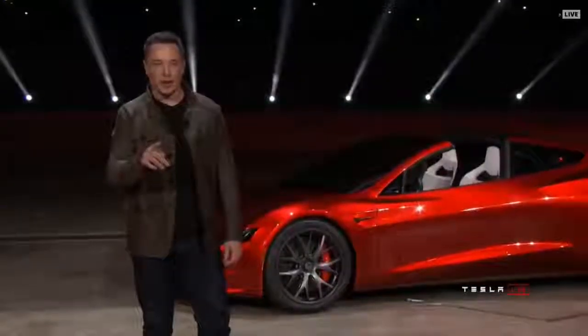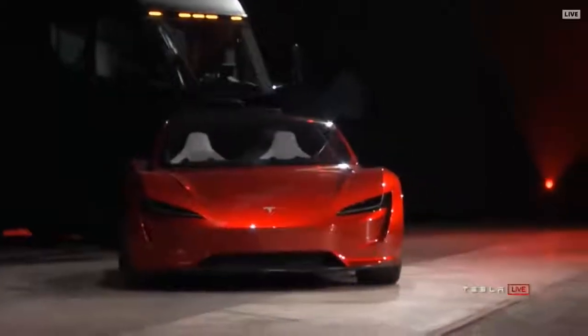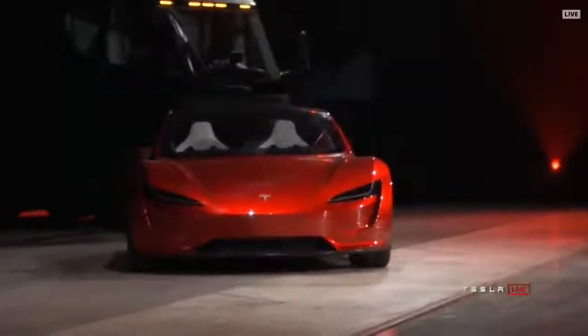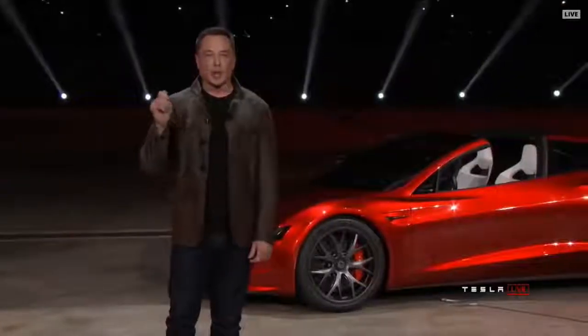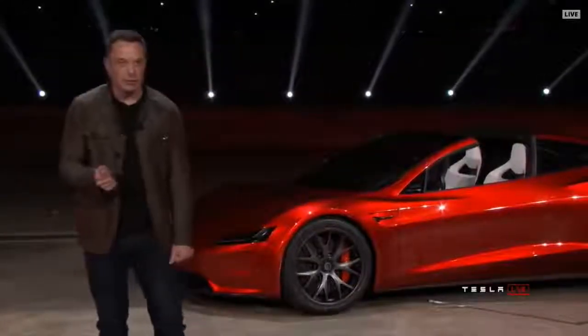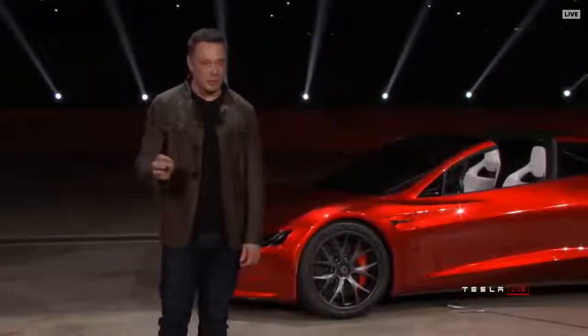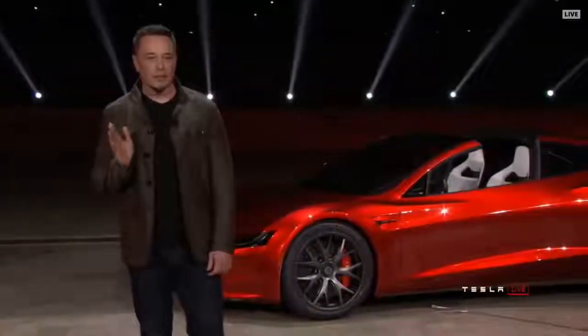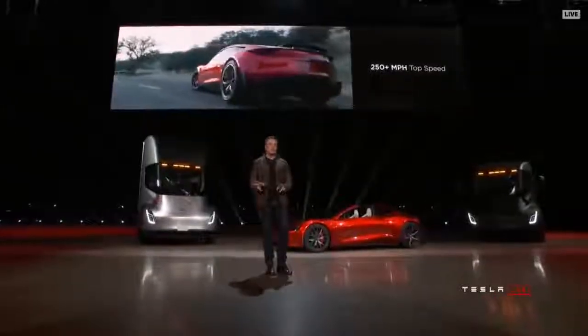This is the base model. We're going to talk about things beyond base maybe next year sometime. The base model will do 0 to 60 in 1.9 seconds. That is the fastest. This will be the first time that any car has broken 2 seconds at 0 to 60. It'll do the quarter mile in 8.9 seconds. This is what we're achieving in the prototype. I won't say what the actual top speed is, but it's above 250 miles an hour.